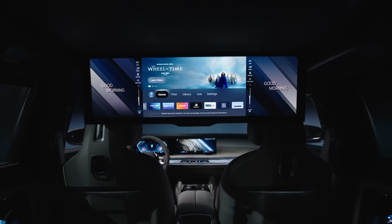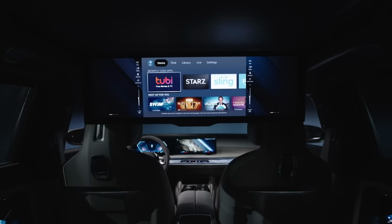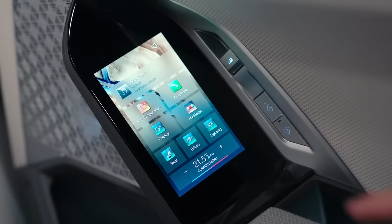The new 7 Series has a built-in 5G internet connection, as well as Amazon Fire TV, so you can stream movies and television shows in the back screen. But you can also do video conference calls on the way to work. Everything is controllable either via touchscreen on the massive display or these 6-inch iPad-like controls.